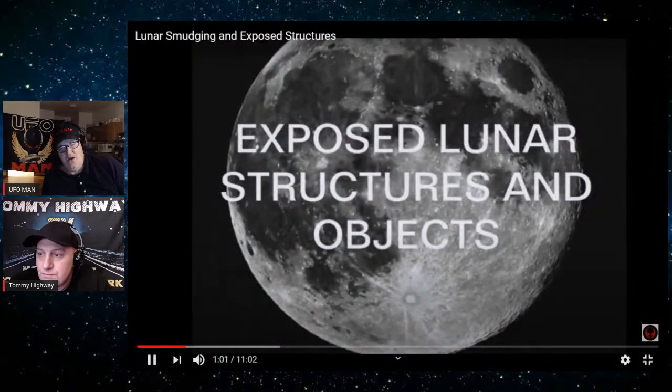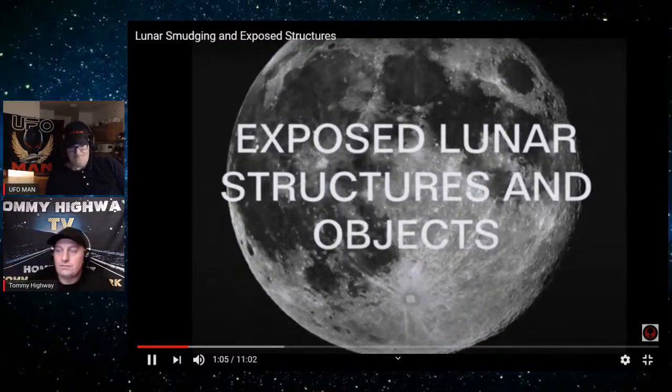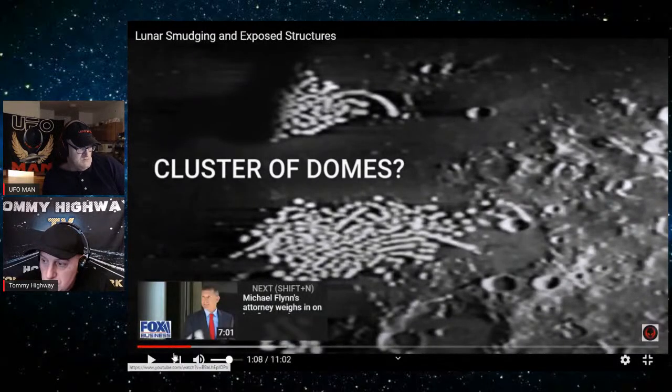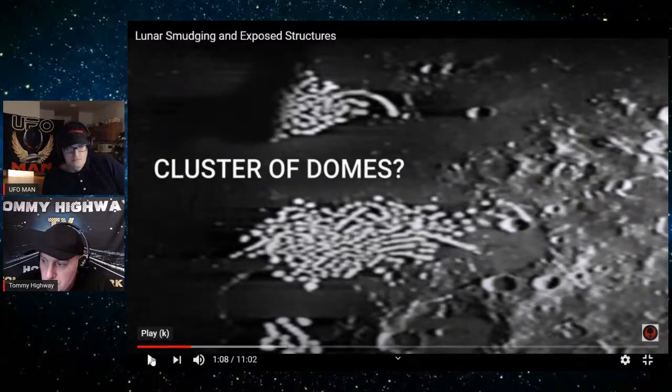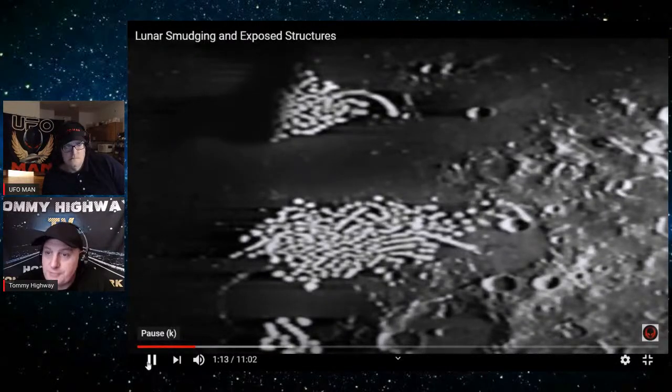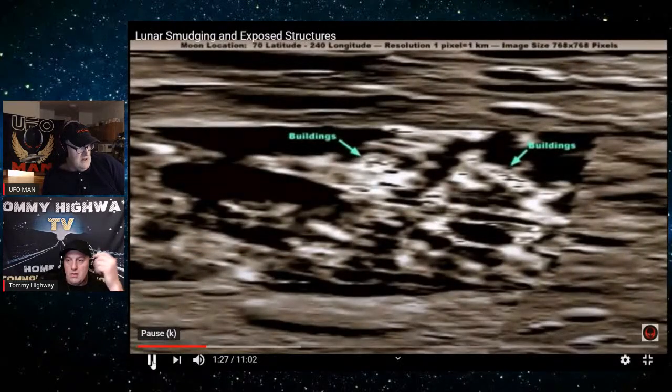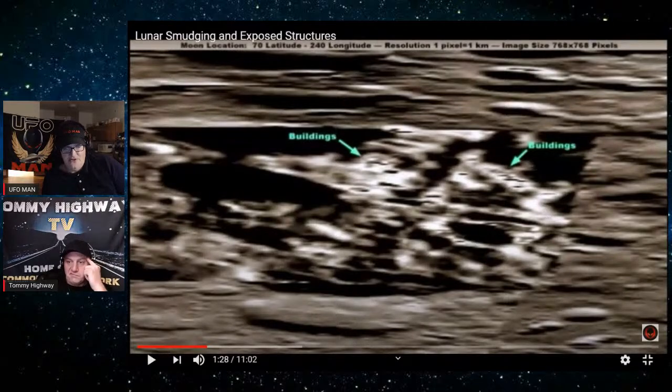Okay, here are exposed lunar structures and objects. This was supposedly a cluster of domes on the backside of the moon. Housing. This is the Quonset hut stone structure that Carl Wolf was referring to. It looks like fabricated stone. Here's a squared out area. I wanted to point this out. This was actually squared out in the ground, and it looks like there's buildings on the right and left.